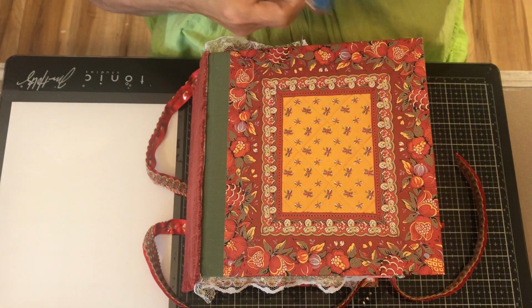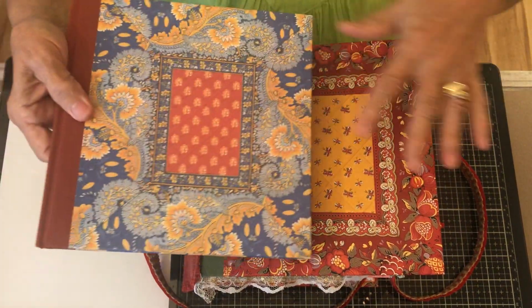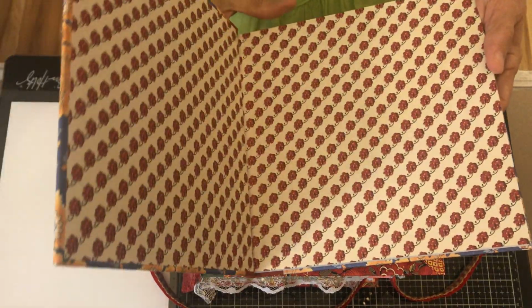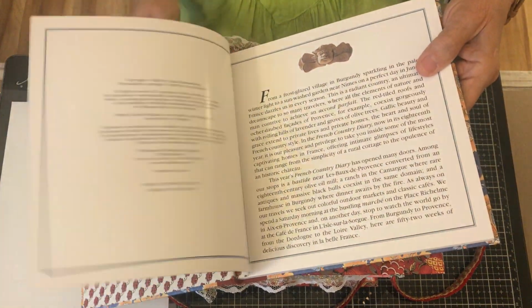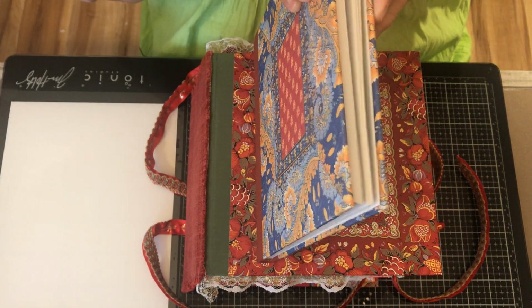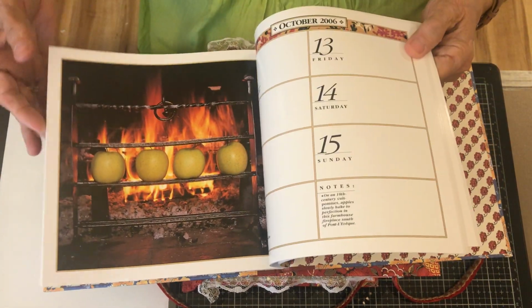So I was able to take, let me see if I can get this apart, the book. This is the same book, only a slightly different color and a different year. What these people do, and they mention it in every book, is go around to the smallest little towns in France once a year, and they have photographs that they put into this book.